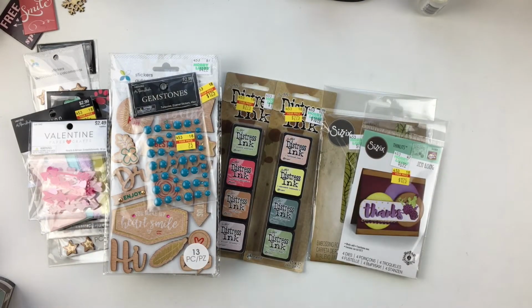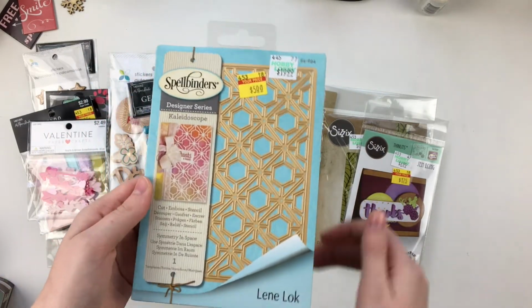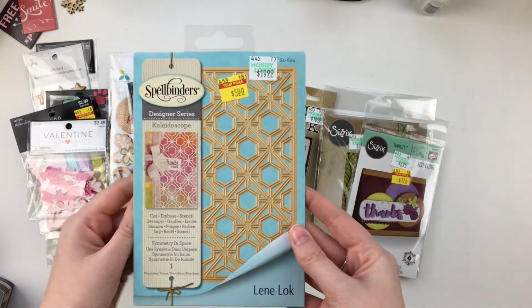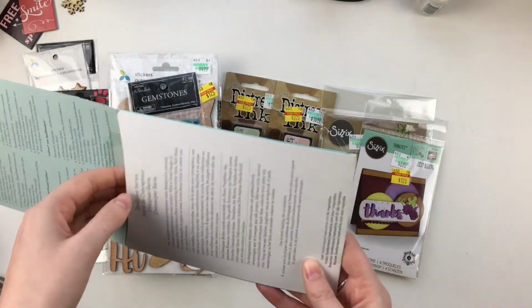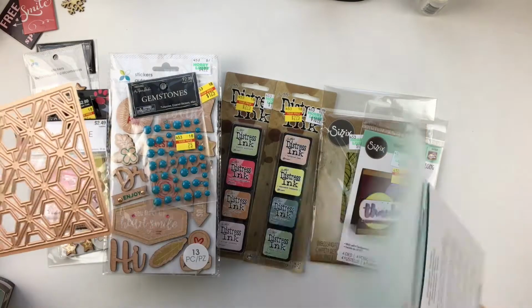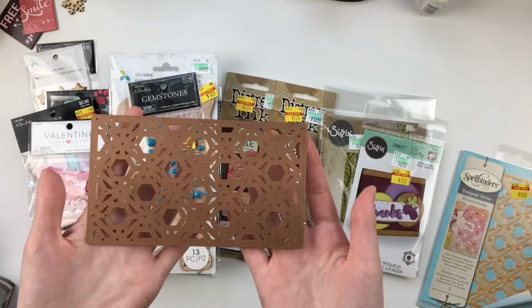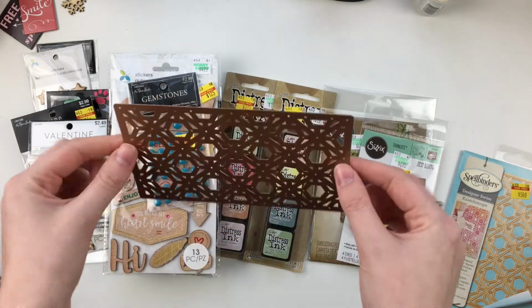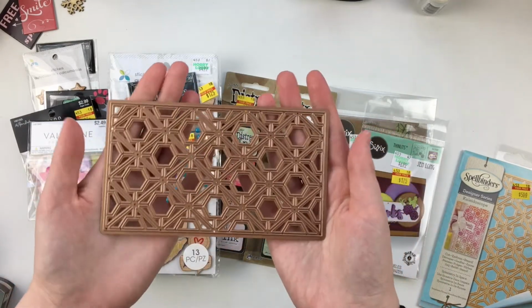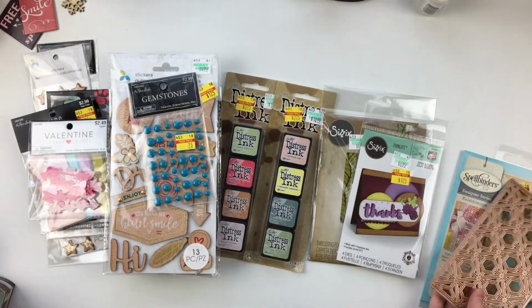And then I splurged on a couple of the Spellbinders dies. I've never had a cover plate die, and that's essentially what this one is. $5 for this kaleidoscope one. I could see myself doing a lot of backgrounds with this. They had 2 on clearance. I don't like how this isn't the size of a card, but the ones that were the size of an A2 card were $7.50 I believe, and I did not want to pay that much, so I picked out this one instead of the wagon wheel one.